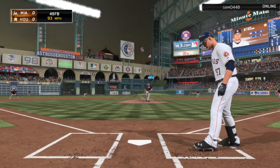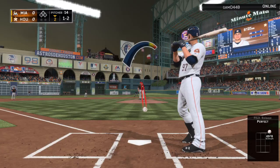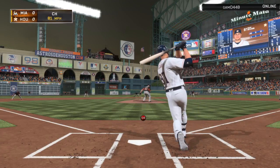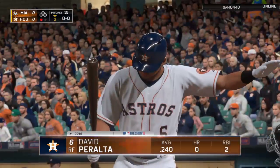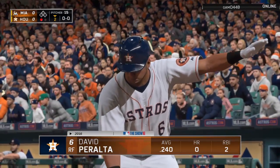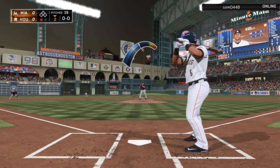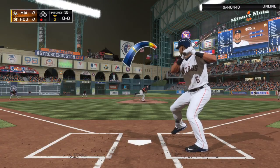Ooh, tough to lay off there, but it's called a ball. 1-2. And that is swung on and missed as McCann is retired for the first out. At the plate, David Peralta, as he'll get his first opportunity in this one.